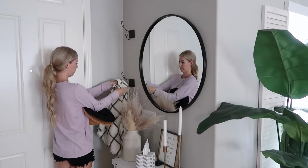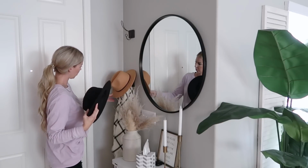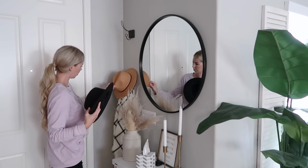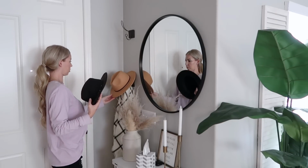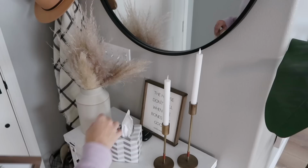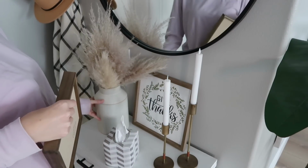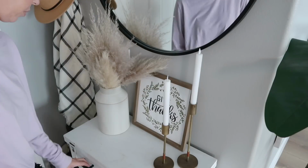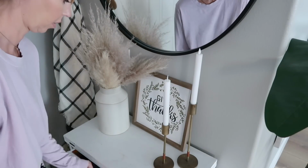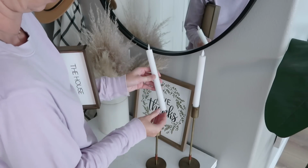I am still putting fall touches in my home. So here in the entryway, since it's nice and clean, I'm going to put a few small, just everyday looking decor out, like this blanket scarf and these hats. I do wear these hats, but I love bringing them out for fall and winter. I feel like it just cozies up the entryway, and it's also practical and functional because I can just grab my hats and hang them up as I come in and out the door.